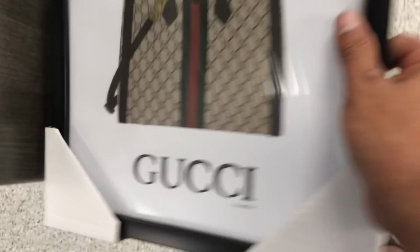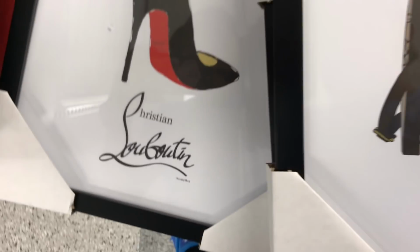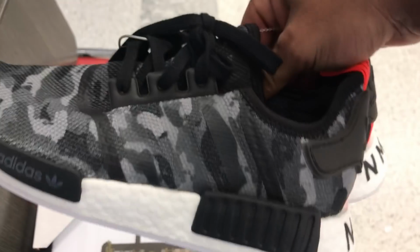But these NMDs popped up the other day. I, of course, had to cop those. Gonna resell these. Shout out to Big Nate once again. He told me about all these. They're not from the brands themselves, but it is a company that does them, and they retail, I think, about 40 or 50 bucks, and they have them for $14.99.